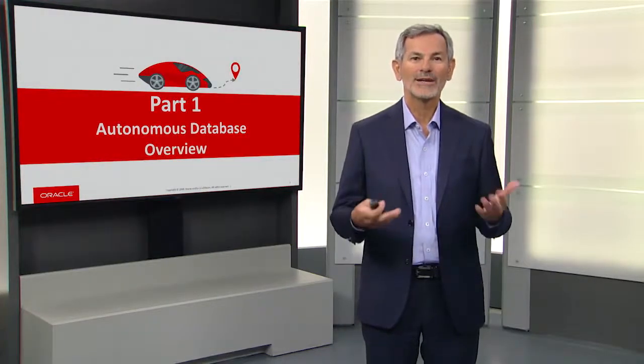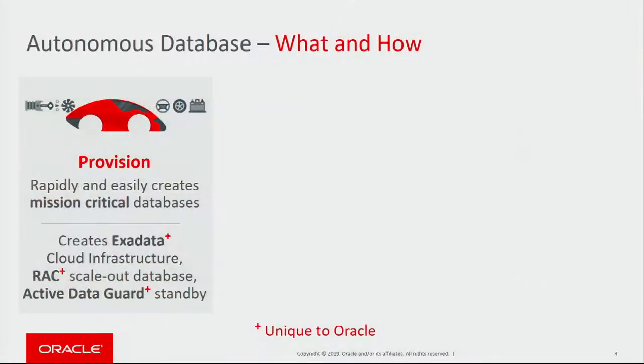So first of all, let's give a quick overview of what Autonomous Database is. Autonomous Database lets you rapidly and easily create mission-critical databases. So this includes both creating Exadata cloud infrastructure, real application cluster scale-out databases, and configuring active data guard standby databases.